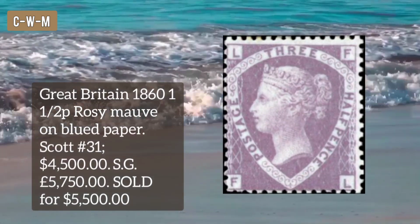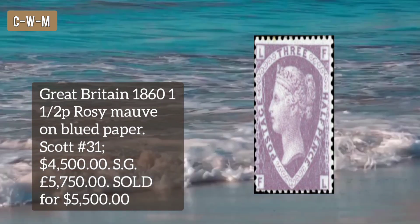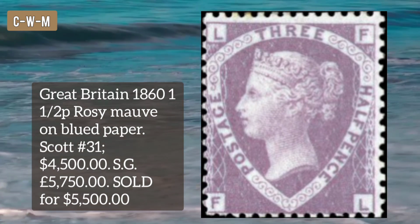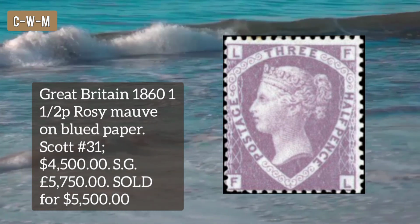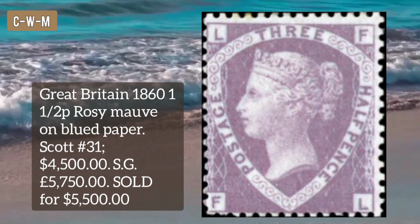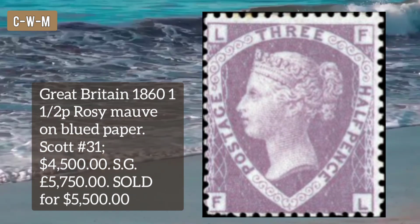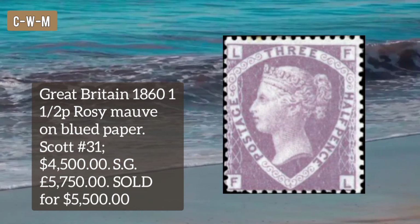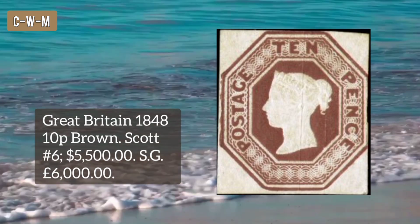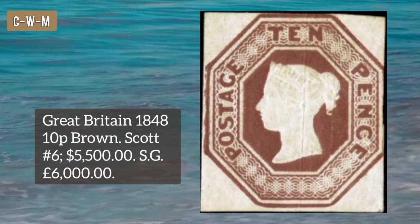Stanley Gibbons price £6,000. Great Britain stamp 1860, 1.5p rose mauve on blued paper, prepared for use but never issued. An especially fresh and sound original gum example of this scarce stamp. Lovely rich color and a clean impression. Full original gum, relatively lightly hinged, centered to the bottom left as is typical, but still quite fine and choice for this. Accompanied by BPA certificate. Scott number 31, price $4,500. Stanley Gibbons price £5,750.